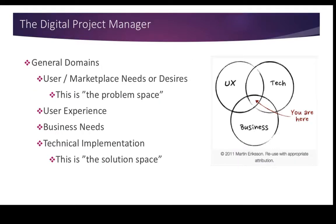So here's the thing. There's user marketplace and desires, which I've talked a little bit about. You guys know about user experience. You design for it. And there's business needs, and then there's the solution space. You've probably seen this chart. If you've looked into this stuff at all, you've come across this. It's very common. You're here, in between user experience, business, and technology.